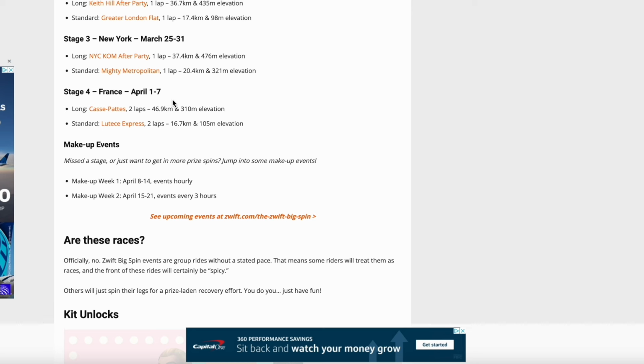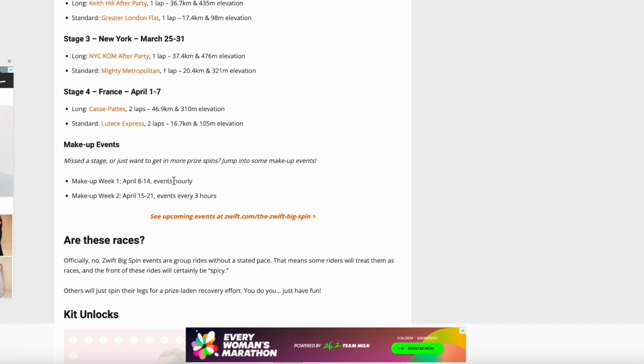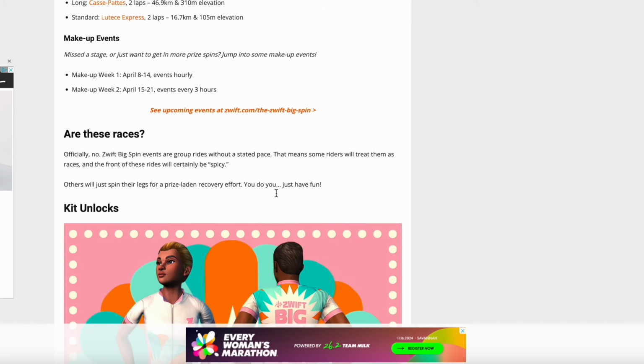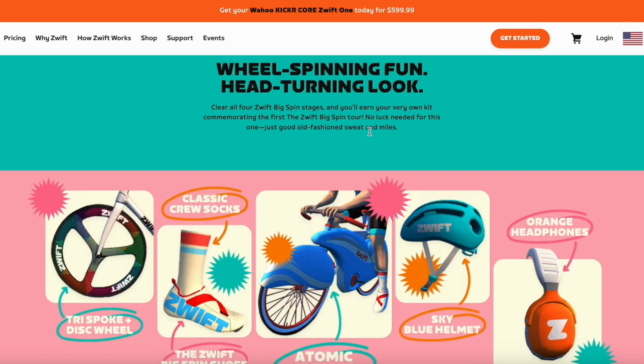Now, there will be 2 weeks of makeup events, so you kind of get 2 second chances, I guess, at completing all the stages and really maximizing the bonuses that you do get. So there will be 1 makeup week from the 8th to 14th, and 1 from the 15th to 21st. Now, the first one will have events hourly, but the second one will only be every 3 hours. So really get your rides in from the 8th to the 14th, because that's going to maximize the stuff that you do get.